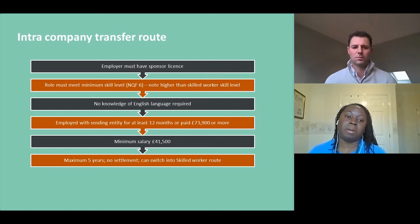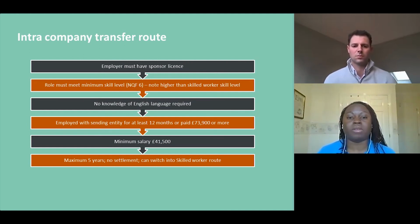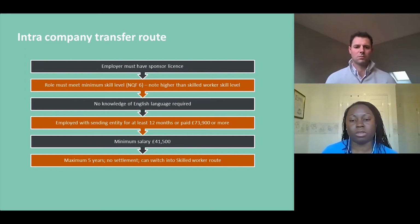Now, it's worth remembering that the ICT route is temporary. So there is effectively a cap in terms of the time an individual can stay in the UK on this visa, and it can be up to 5 years in any 6-year period, unless the person is a high earner. So if you're looking at a permanent move to the UK, you really need to be looking at the skilled worker route rather than the ICT route.